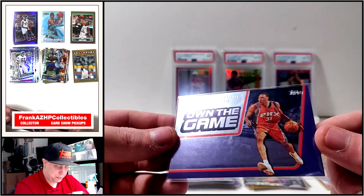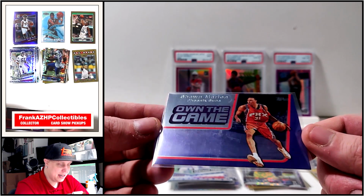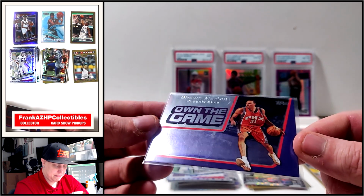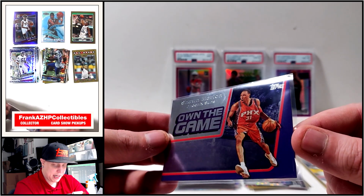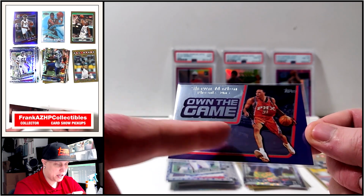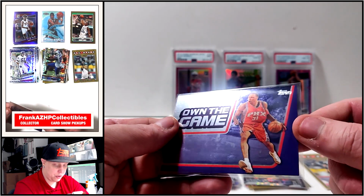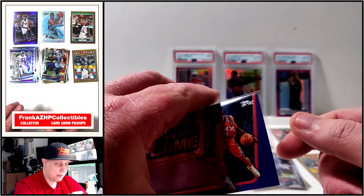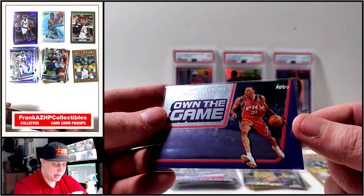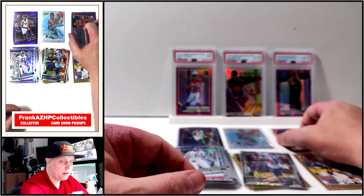Next up, Topps insert, Own the Game. Although I'm very fond of the Own the Game insert sets, this one in particular is very, I don't know, I was gonna say basic, but I like basic, I like minimalistic. This just seems like, look at all this wasted space. Maybe they have versions that are autographed, so that would make sense for like a sticker auto or something. But Shawn Marion, Own the Game. I think this is from that same year, yeah, 06-07, Topps. But whatever, I picked it up anyway. Marion, another guy, won't get into the Hall, but he is a fan favorite, especially here in Arizona.